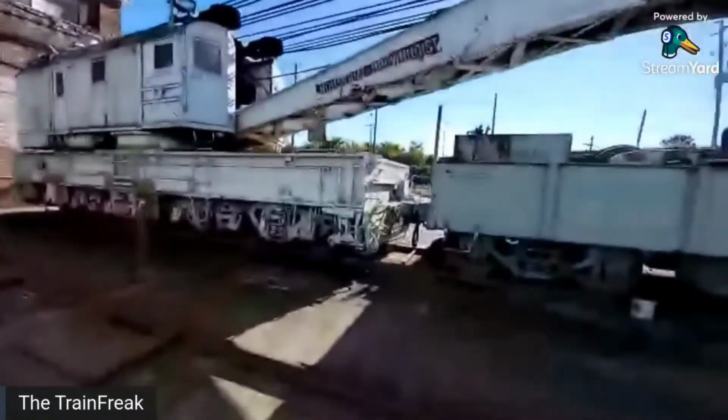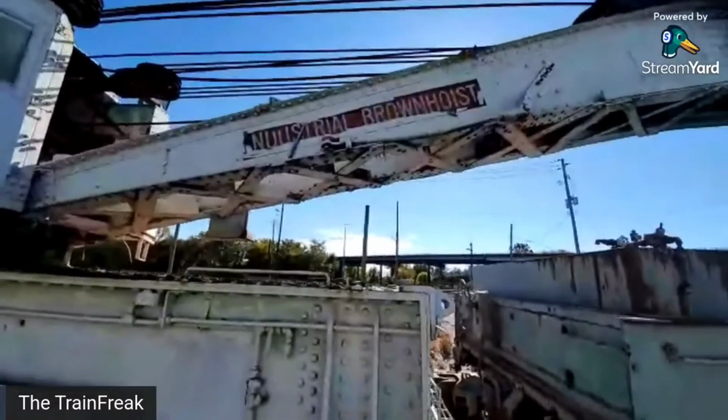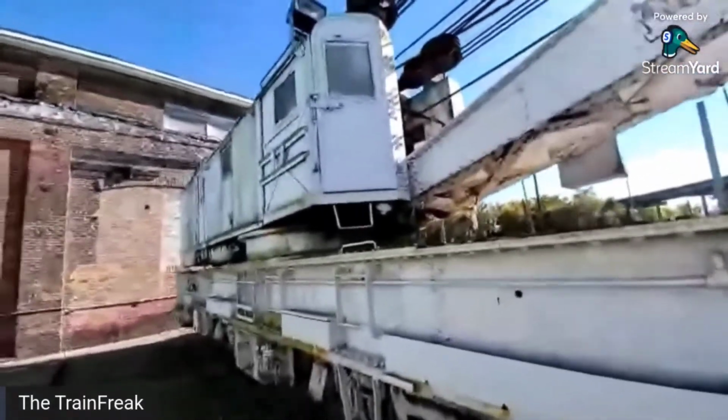Because I can see some of the painter's tape up here on the boom, I'm going to try to keep you on the shade as much as possible. We'll go check out the other side of it too. But there's the door in the cab to get in right there.